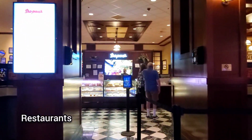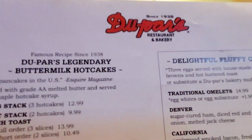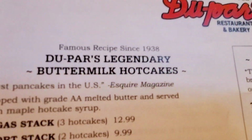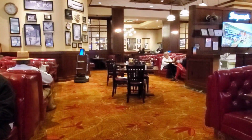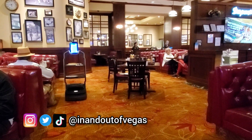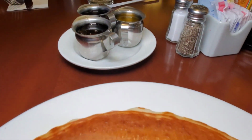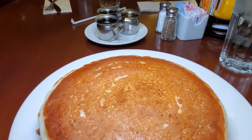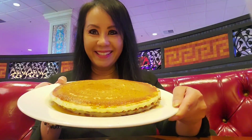There are 10 different dining options. Let's check out Dupar's first. It's home to the legendary buttermilk pancakes. They have quite a few options other than pancakes, but of course I want to try what they're famous for. I just loved how my pancakes were delivered by this robot. It's so cute. You guys, look how big this pancake is. Yes, thank you.